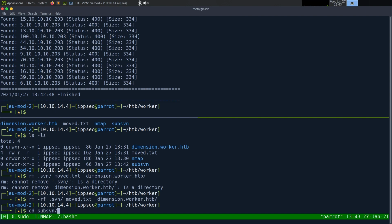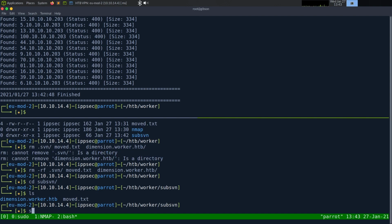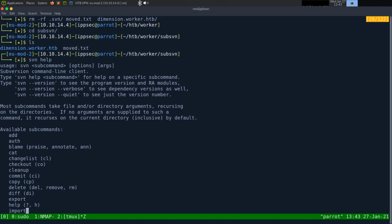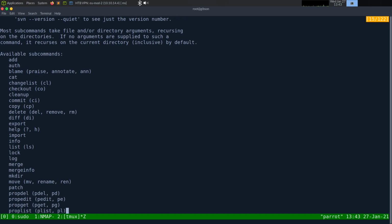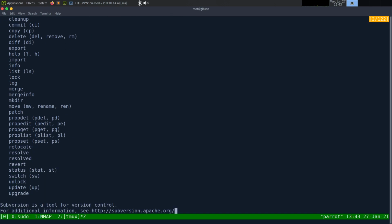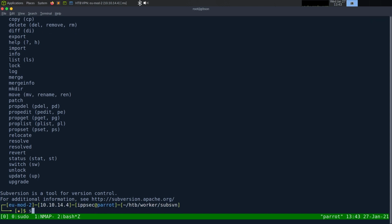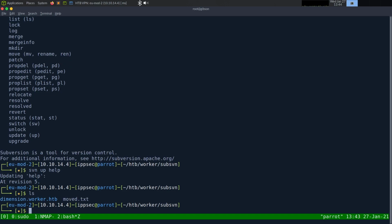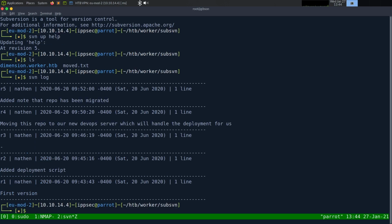So going into our subSVN directory, we can do svn and then help. We wanted to check out something, a different revision. So we don't want to do checkout, merge, make r, status, probably update or up. So svn up help, update what? I think svn up -r for revision. So if we did svn log, we can do svn up -r2.